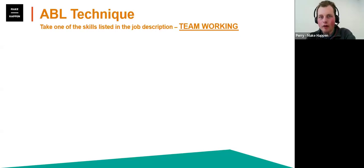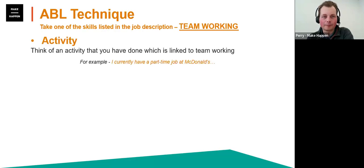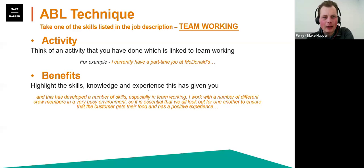So let's take one of the skills listed in a job description, for example, team working. With the ABL technique, the A stands for activity. So think of an activity that you've done that's linked to team working. If you have a part-time job at McDonald's, for example, then you highlight the skills, knowledge, experience, and any of the benefits that this has given you. So for this example here, they've worked with a lot of different crew members in a busy environment.